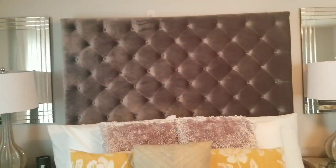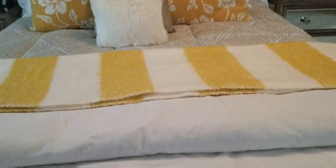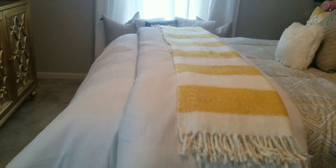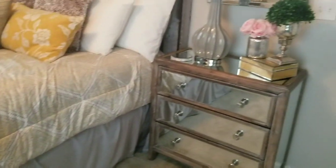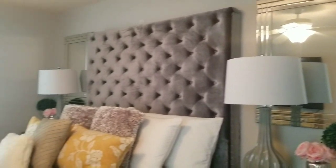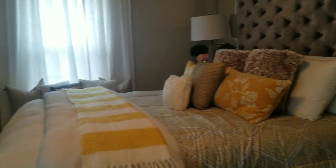The headboard is from TJ Maxx. My bedding is the classic white comforter at the bottom, and then I have a printed comforter that has some of the yellows and grays in it on the bed. That is one of the headboards that I did raise up. Just kind of showing you. I'm trying to go slow.